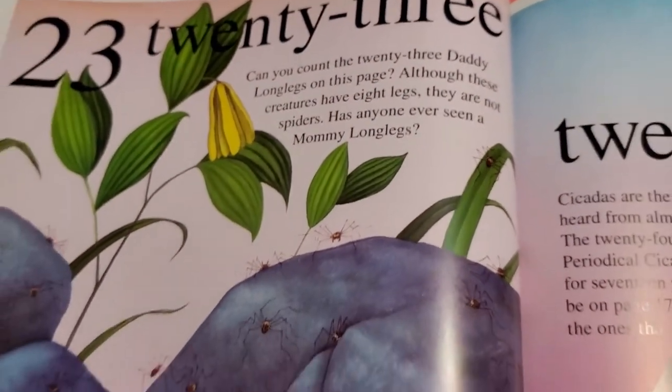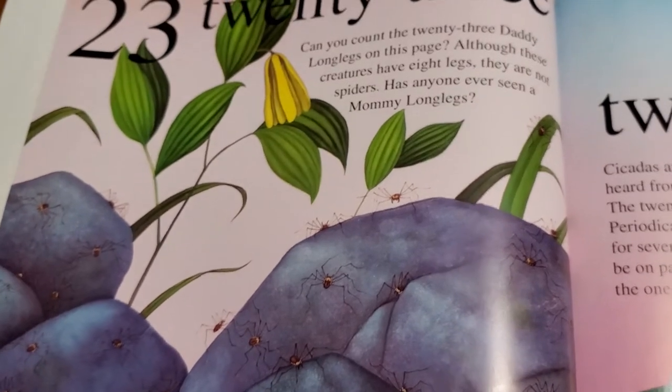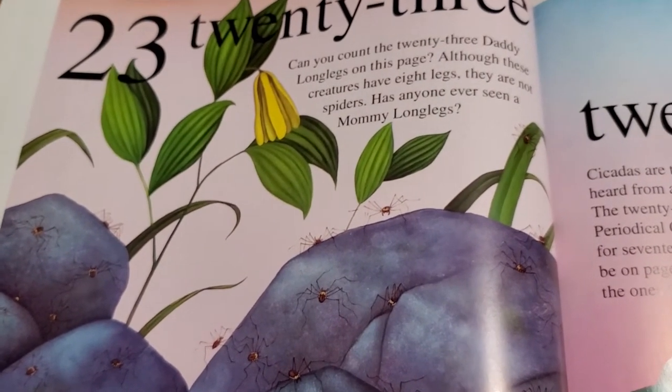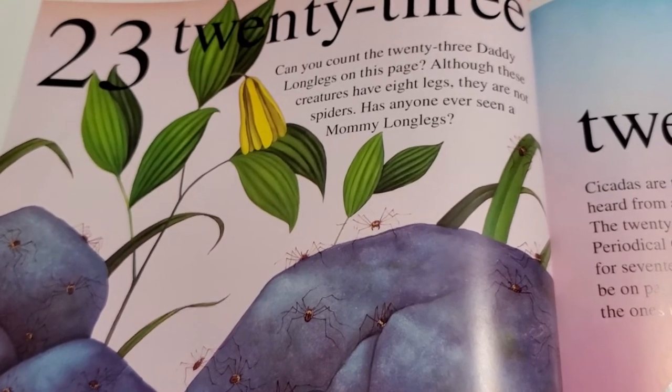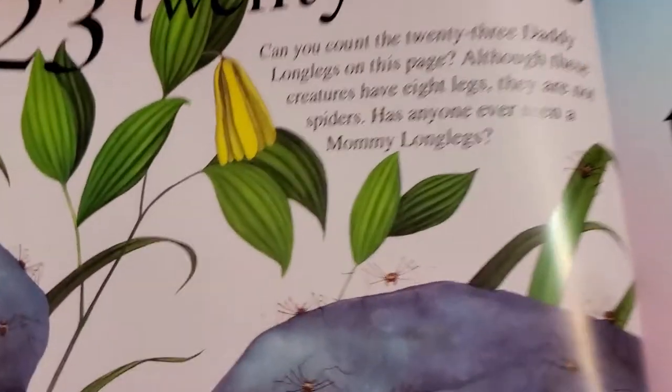23. Can you count 23 daddy long legs on this page? Although the creatures have 8 legs, they are not spiders. Has anyone ever seen a mommy long legs?